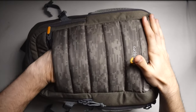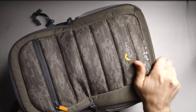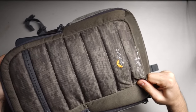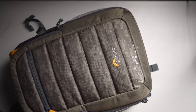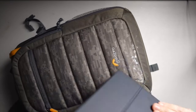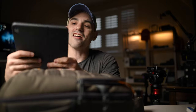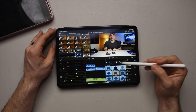So let's just check the outside compartment, which has nothing in it because I didn't put anything in there. I forgot, I thought there was a little thing in there. The first thing that I'm bringing with me is not necessarily why you might think I'm bringing it with me. It's the Apple iPad. I use an iPad Pro 11. Now what I use this for is I edit a lot of my thumbnails on here, and I have been dabbling with video editing on this.